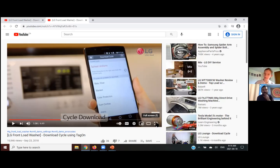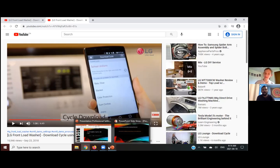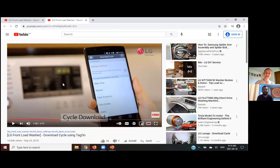Exactly. This exact washing machine is in one of my friend's houses, and I used it a couple of times. I really like the interface and the flow of the way the system works. But using the smartphone to connect to the washing machine is something that I've seen for the first time, and I'm really impressed. Yes, that's good to hear.